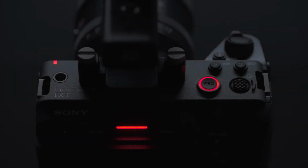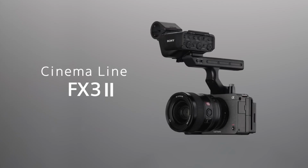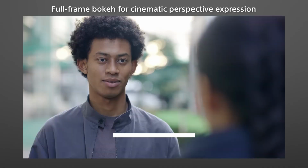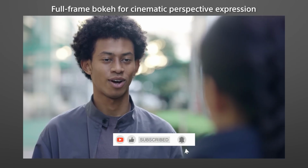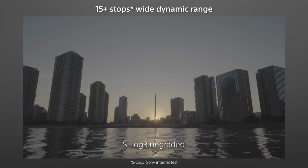The filmmaking industry is evolving fast, and Sony knows it better than anyone. With the Sony FX3 II on the horizon, the company is aiming to redefine compact cinema cameras yet again. But why is Sony launching this camera now? What problems is it solving? And how does it stand out in an increasingly competitive market? In this video, we dive deep into everything we know so far about the rumored Sony FX3 II and how it could change the game for filmmakers.